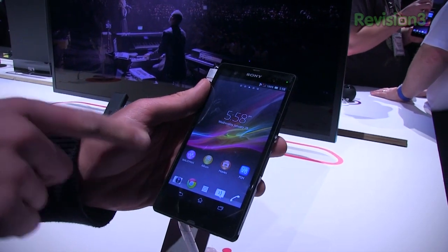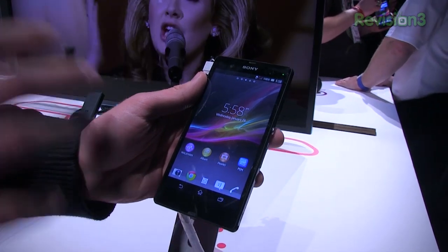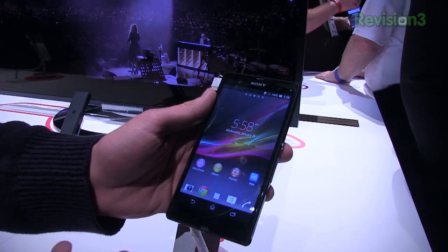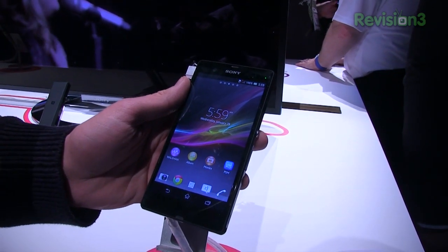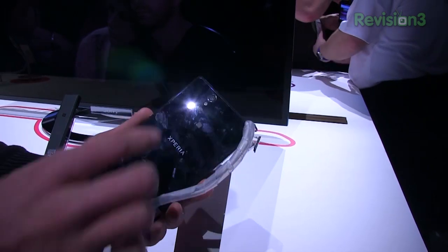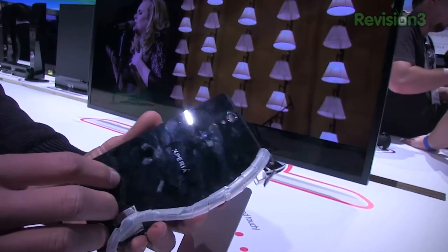This has a 1.5 gigahertz quad-core Snapdragon S4 Pro CPU with 2 gigabytes of RAM. It's packing a 5-inch 1080 by 1920 display, so 1080p full HD, kind of carrying along that tradition that we've seen with HTC, with the Droid DNA. Nice to see 1080p displays making their way into the mainstream marketplace. You've got a 13 megapixel camera on the back as well, and of course 1080p HD video recording, NFC capabilities, and a nice Xperia logo on the back.